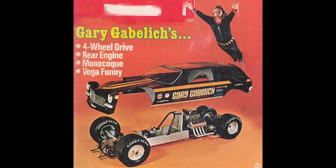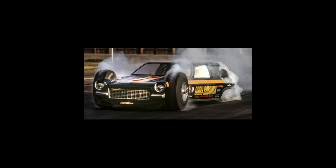The car was not repaired, and no one has yet attempted a similar design of drag racing car in any form or fashion. Sure, there have been a few good four-wheel drive cars out there, but none of them were four-wheel drive, monocoque chassis, mid-mounted engine. This one truly seems like an idea that should never, ever be replicated.